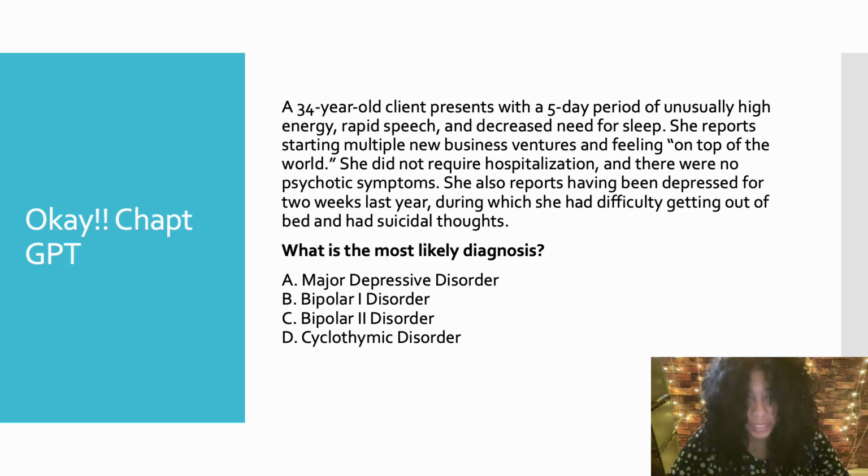Now, as you can see, it says 5 days. Don't be thrown. Stay the course. Because remember, in bipolar 1, you cannot have a major depressive episode. You can only have a manic episode in bipolar 1, which lasts a week. So this leads us to the best diagnosis being what? Bipolar 2. Hypomanic phase that you see, where she's had the rapid speech, decreased need for sleep, high energy. There's your hypomanic phase, even though it's 5 days. Stay the course. But then 2 weeks last year, she was depressed. She had a hard time getting out of bed, and she had suicidal thoughts, leaving us to choose C as being the correct answer, bipolar 2 disorder.